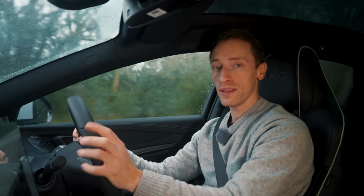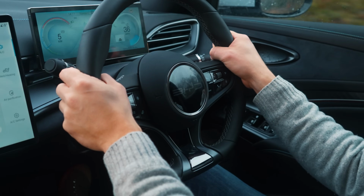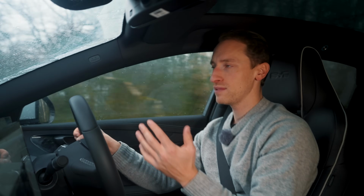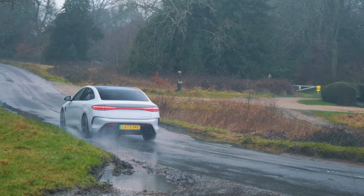But anyway, a strength of the Seal on the road is actually the steering itself, because it's more feelsome and more communicative than what you have in an i4 and in a Model 3. It's not like some of the best fuel-powered saloon cars, but it is still precise, nicely weighted and impressive.